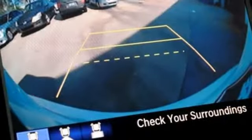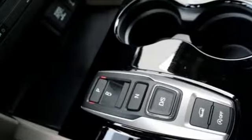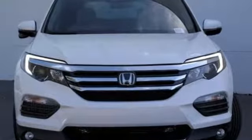bench seat. With safety in mind, the multi-angle rear view camera allows for a better view of what's behind you, cleverly utilizing three different angles. The functional interior is also nicely equipped with a color multi-information display, Bluetooth, and USB audio interface with charging port. Make all of your co-pilots happy when you blast off in this Honda today.